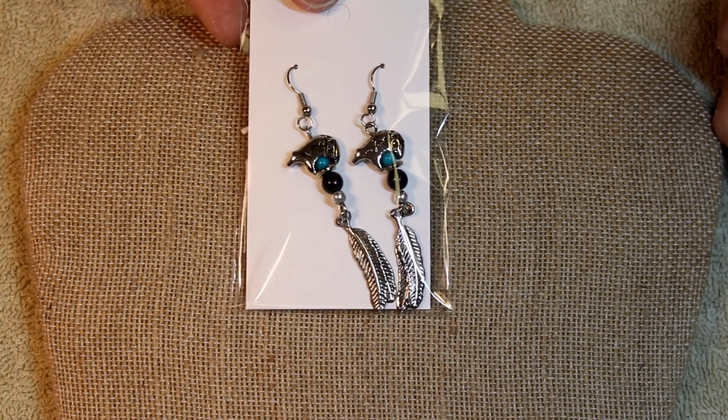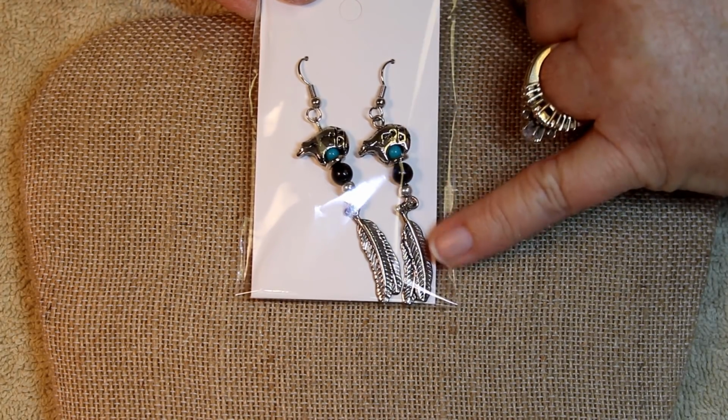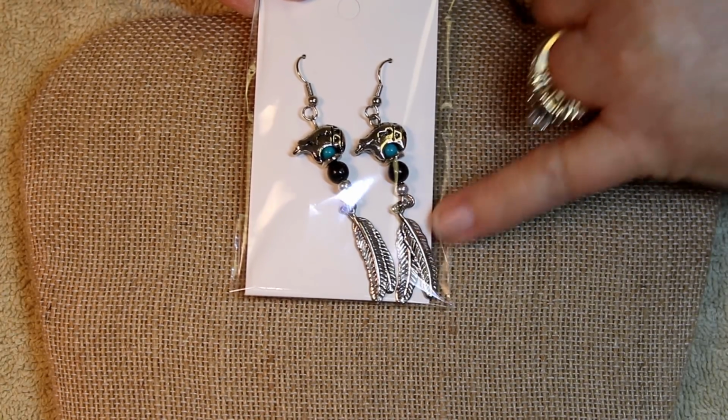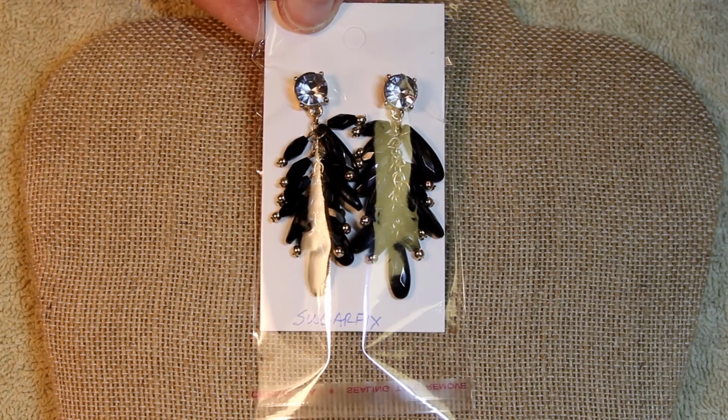We have kind of that Native American style with the bear and the colored stones. I don't believe they're actual stones, but glass or acrylic. Tiny, hard to tell. And the feathers. This pair is by Sugar Fix. Has a little tiny clankability and certainly a lot of articulation.